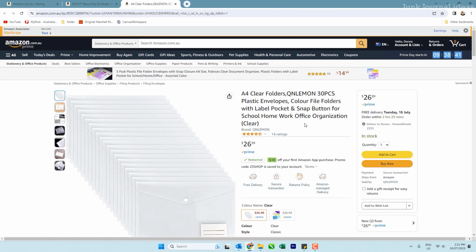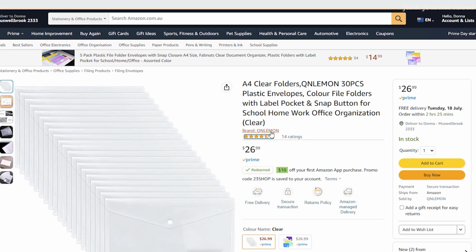We'll look at the pack of 30 first. One pack of 30 costs $26.99. If you just went in and signed up for Prime, you get free shipping. They work out to be 90 cents each.